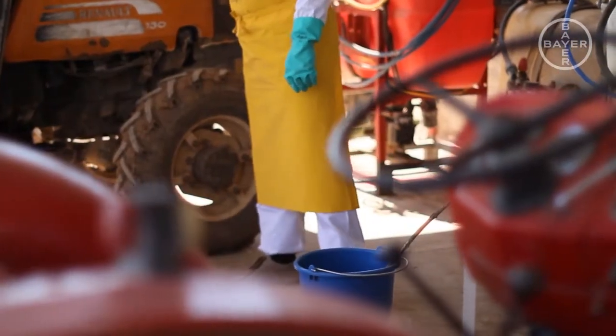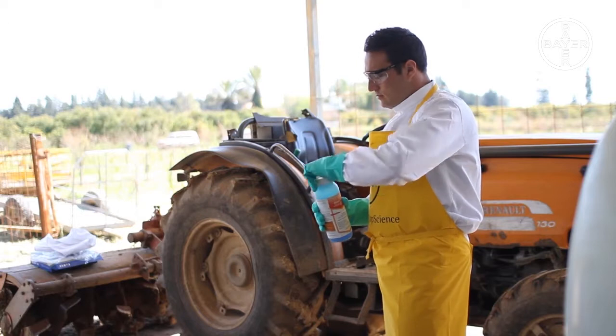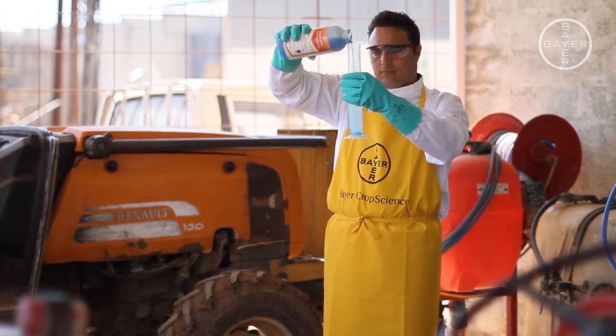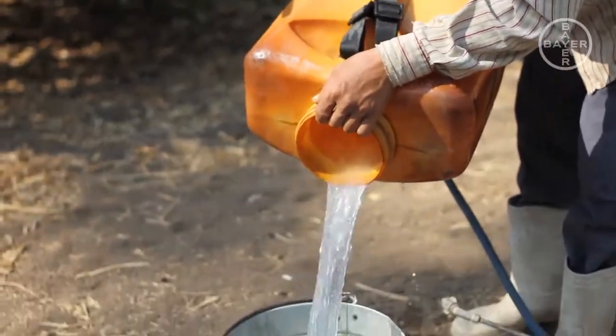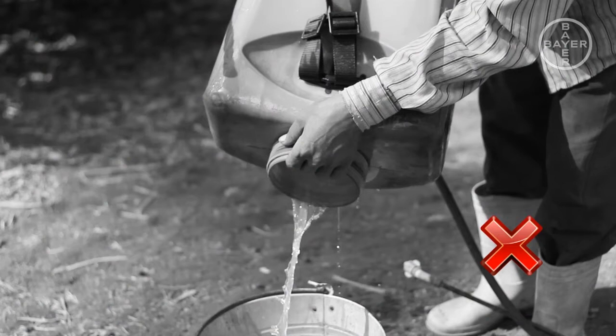This is the right way. This man is wearing the correct protective gloves, a waterproof apron and protection for his eyes. And he is using equipment which has been specially marked for use with pesticides. This is very wrong and dangerous. Avoid all skin contact with pesticides. Only stir pesticides with a stick.